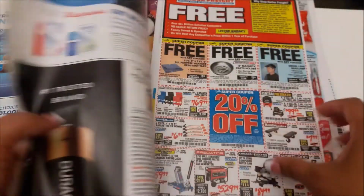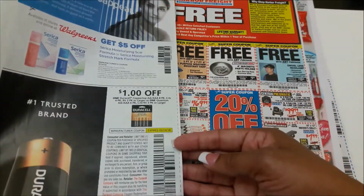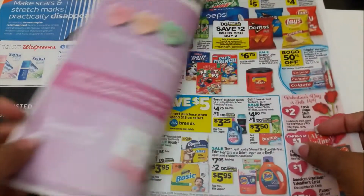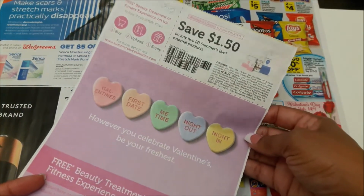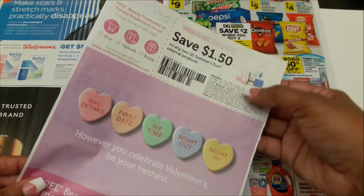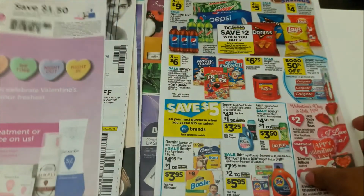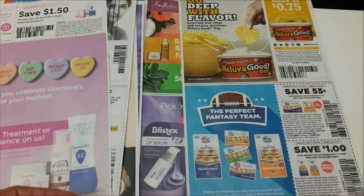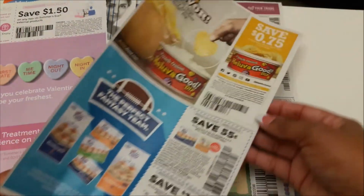Okay. And then let's see, we have Duracell batteries. I haven't couponed batteries in a very long time. That is something that I probably need to get my hands on. Sweet, what is it? Oh, I see Sweet towards here, but then I see Summer's Eve there. I don't think they should have had that, okay, I get it. I get it. I'm grown. And this is just a Dollar General ad.